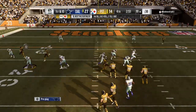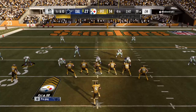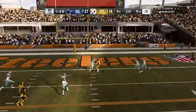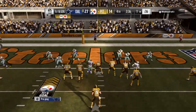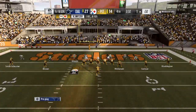And inside the 20 before he's brought down. The passing game in rhythm right now for Pittsburgh. There's another first down. From the red zone now, here's Roethlisberger on first down. That's going to be caught. And he can't quite get there. Tackled down at the 1. Another big hitter there. This one good for 18.